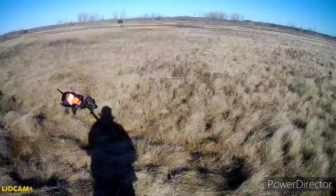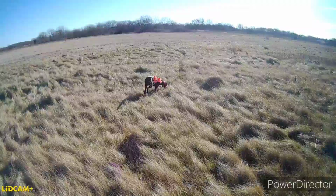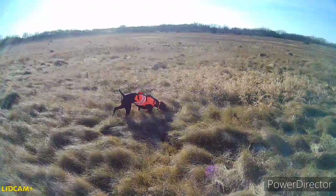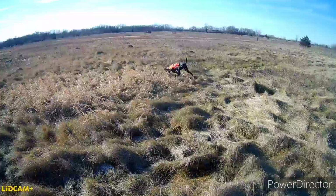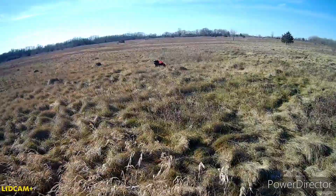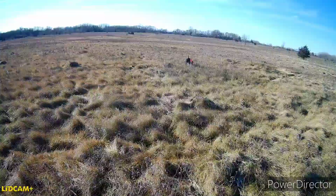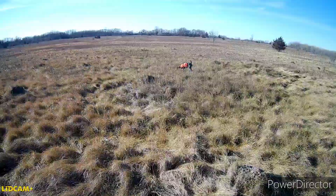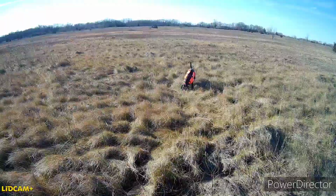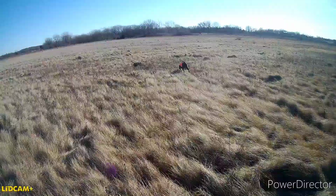This behavior that you're seeing is what is called getting birdie. Okay, he's behaving very birdie right now. And this bird is actively running through this field. It's really a great example of trailing a running rooster.